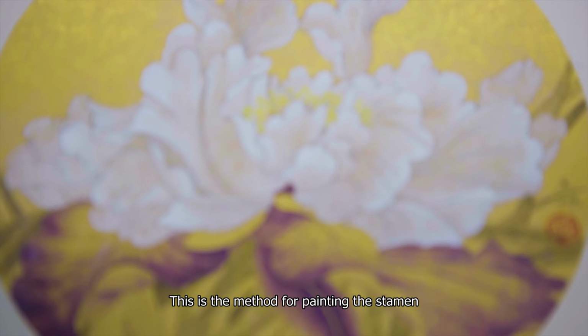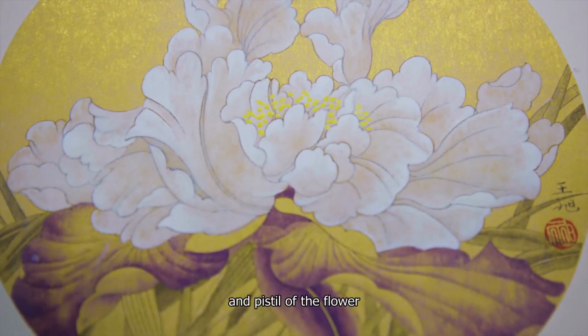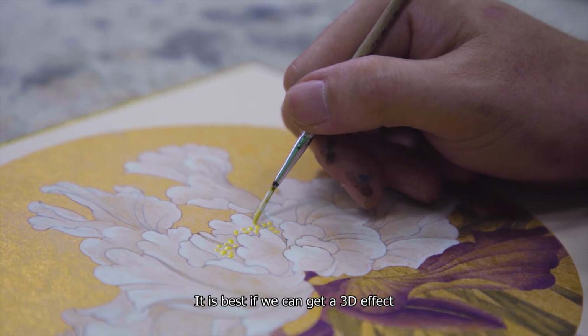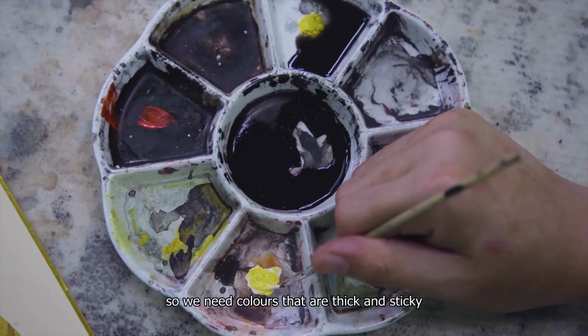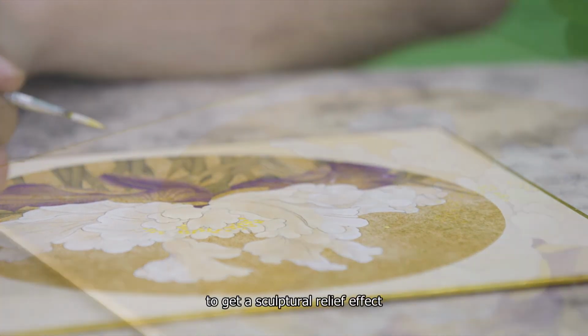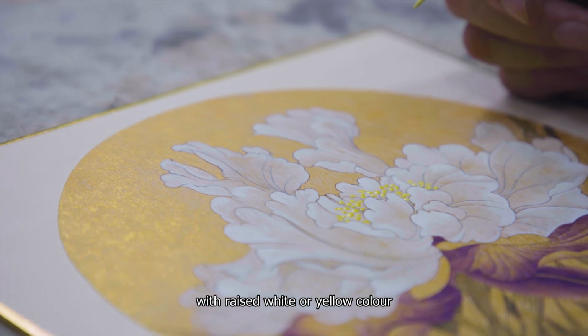This is the method for painting the stamen and pistil of the flower. It is best if we can get a 3D effect, so we need colors that are thick and sticky to get a sculptural relief effect with raised white or yellow colors.